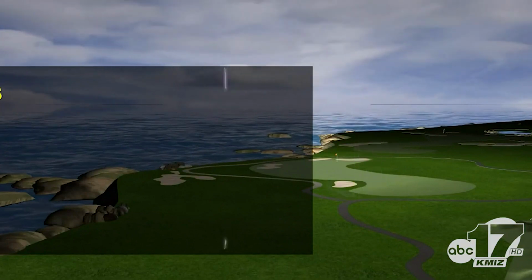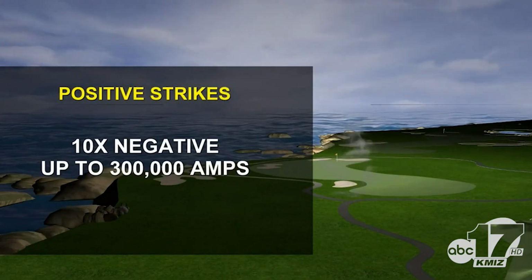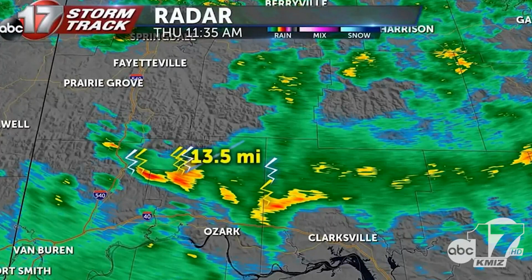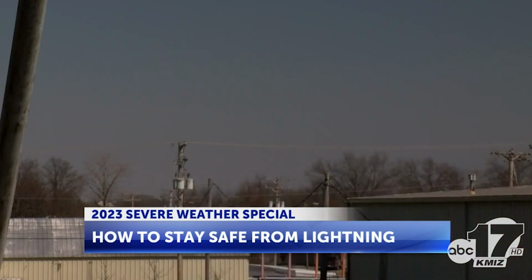These yellow bolts can pack 10 times the charge of their negative counterparts, up to 300,000 amps. It's not just the power, though. These dangerous strikes can be extra deadly because they can travel more than 25 miles from their parent thunderstorm. While positive lightning is rare, it's also the most deadly type of lightning, which is exactly why when you hear thunder roar, you should go indoors. For the Stormtrack Weather Team, meteorologist John Ross.